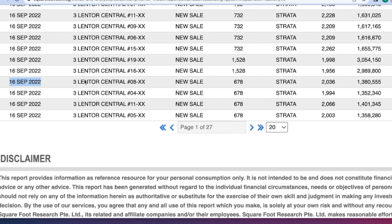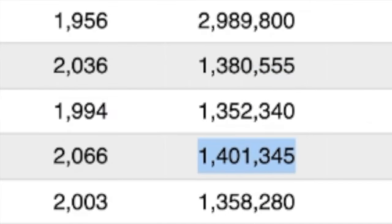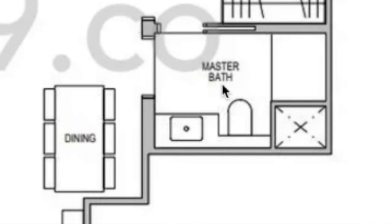Lentor Modern, first day of launch, you can see that 678 square feet was sold at 2,000 per square feet, which is around 1.38 to 1.4 million as well. Then like that, Lentor Modern quite cheap, I don't believe. So I go and dig deep, I want to see the floor plan. 678 square feet is only 2-bed 1-bath. They have a long walkway, they only got one toilet, and they have this study area.